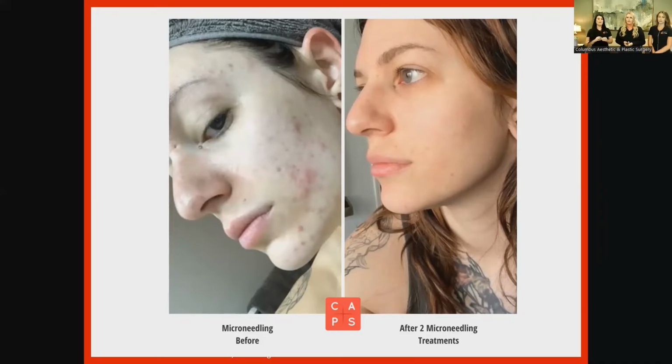However, beforehand, we did pre-treat with other treatments to get her ready to do those microneedling treatments, because like you stated, we can't do it on heavy active acne, but we have other treatments that can get you ready to then improve the scarring that comes from acne. And that was your at-home regimen. Yes, definitely the skincare. So yes, those are some great before and after pictures.